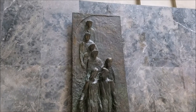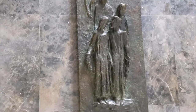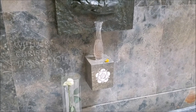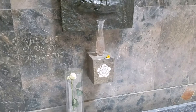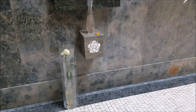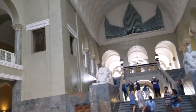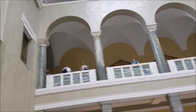So here's a little memorial plaque for the students of the resistance during World War II from this university. See, Hans Scholl, Sophie Scholl, they were siblings, but they also worked with those other people. Okay, so this is the main room of the university. Still a running university.